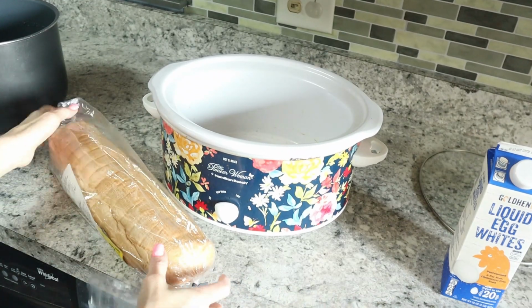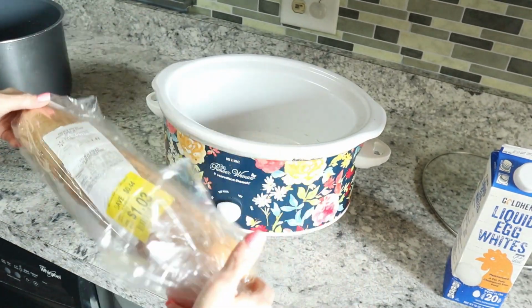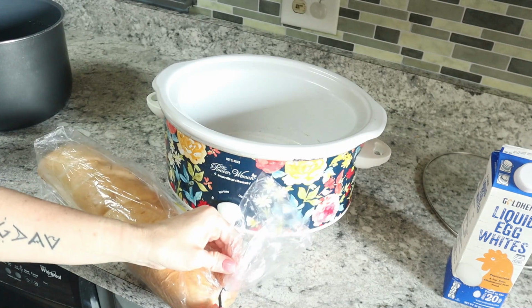So let's go ahead and do this. All I'm going to do is take the French bread that I have out and just break it up and put it into the bottom.